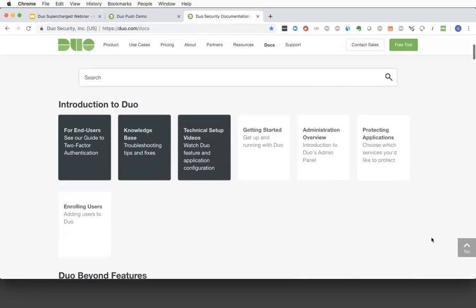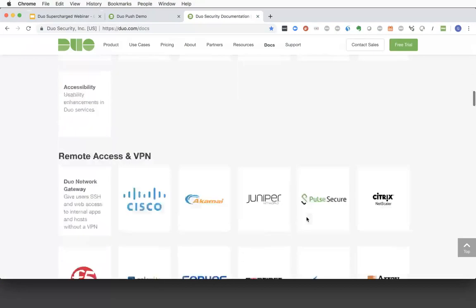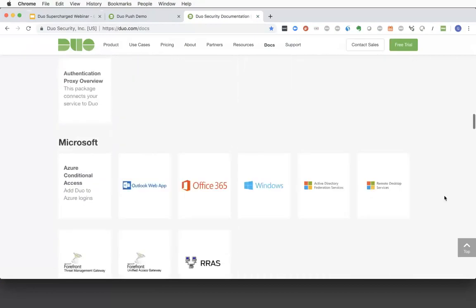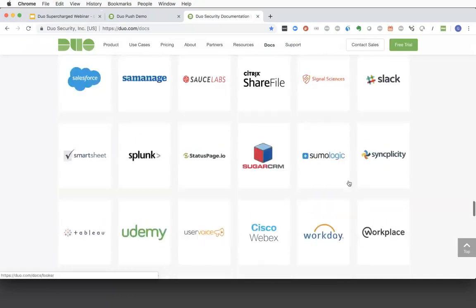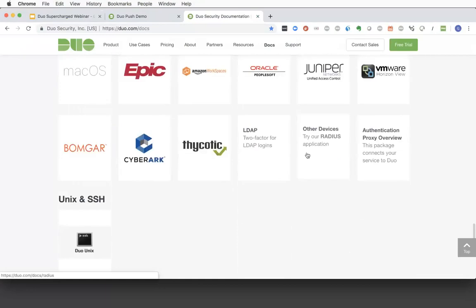There's some various items here which will be of interest for you. There's an end user guide, there's an admin overview. Probably more relevant for you is the integration guide. So you can start reading about how we integrate with these various services. And these are grouped by types. You can see Microsoft, web apps, identity providers, cloud-based services. So you can read all about these application integrations and how we do that.